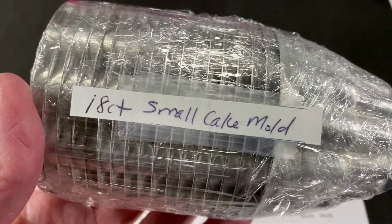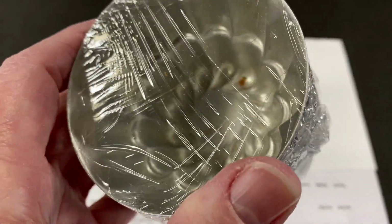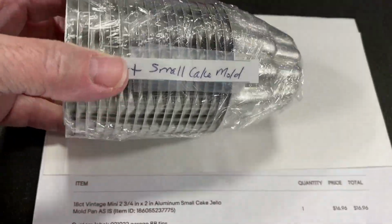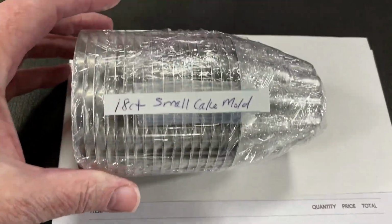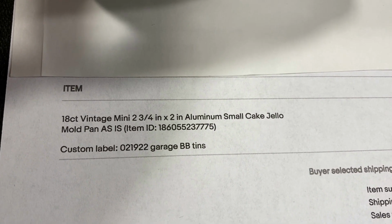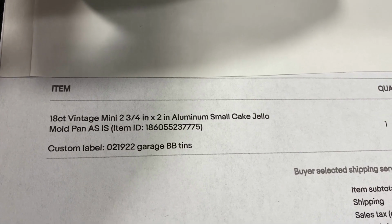This might be a simple sale, but we'll take them all these days, simple or not. And this item sold in our Avante-Avenue store, our other eBay store. When we were going through our old stash, our personal stash, I found these cake molds, jello molds, and I labeled it 18 count, which I'm glad I did, so I didn't have to recount it because I have a lot of these in a box in the garage, a lot of different styles and patterns. So, 18 count vintage mini aluminum small cake jello pan.